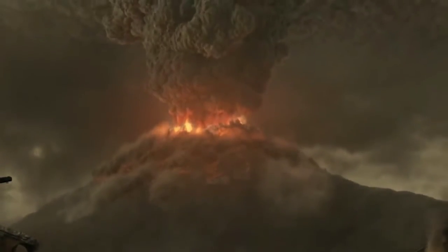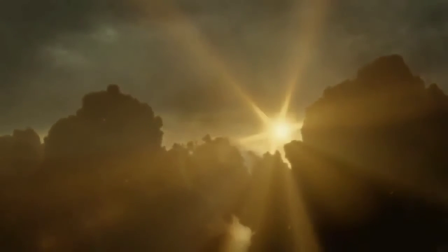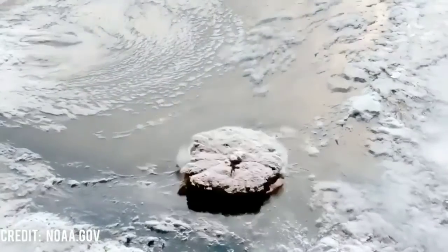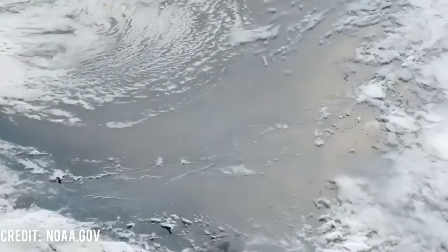Medium-sized ash particles of about 2 millimeters, the thickness of 2 credit cards stacked on top of each other, form a dark cloud in the sky that shades and cools the areas directly beneath it. This is what makes up the majority of the great volcanic plume you can see here. Most of these particles are pushed out of the atmosphere by rain within a few days of an eruption.